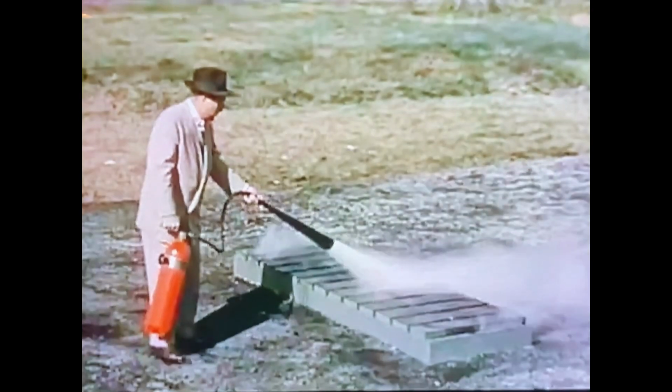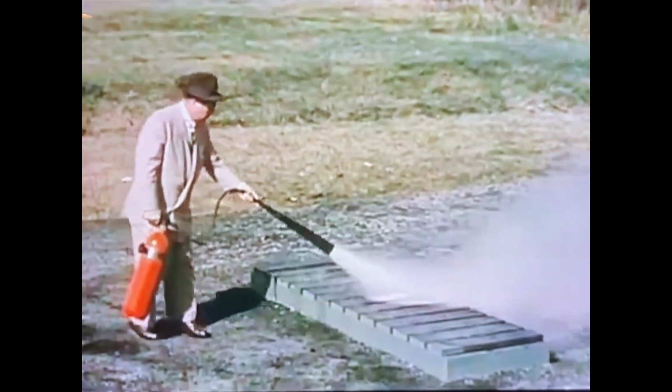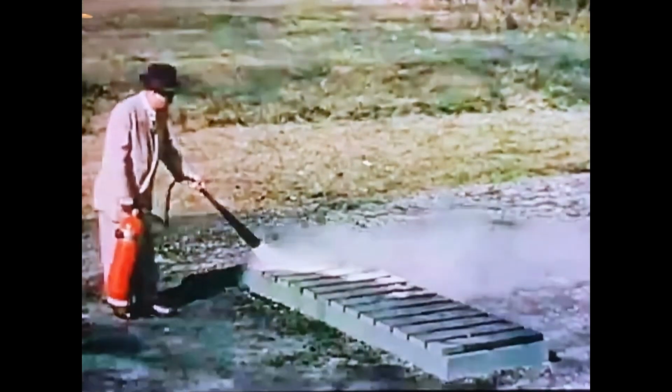In fighting a fire in compartments with carbon dioxide, slowly sweep the fire ahead of you until you are sure all the fire is out.